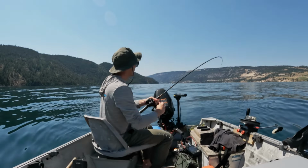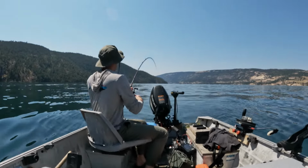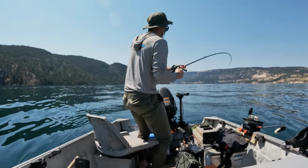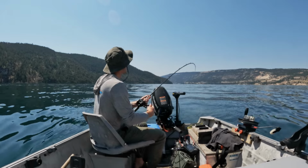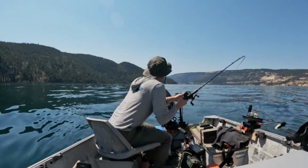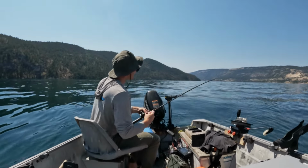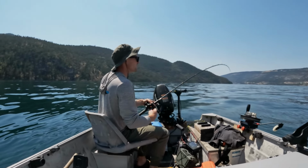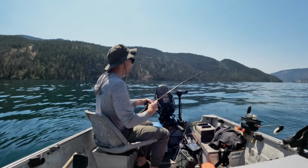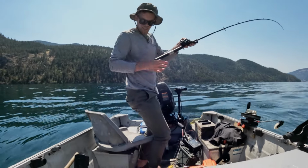Hey guys, I think this is a better fish. This might be a keeper. Oh God, he's actually fighting me. Opening his wrap in another one. Yeah, that looks like a bigger run. Not big, but that's a keeper, guys.